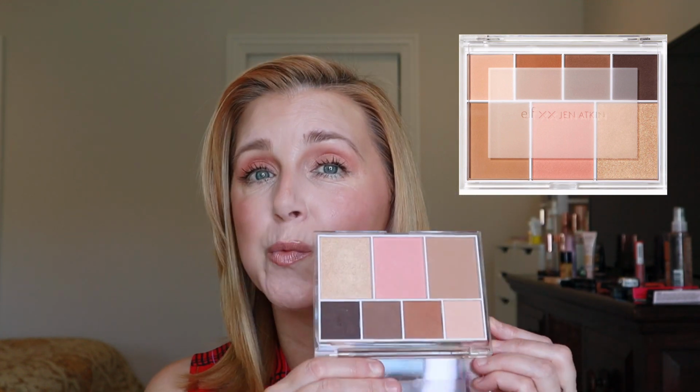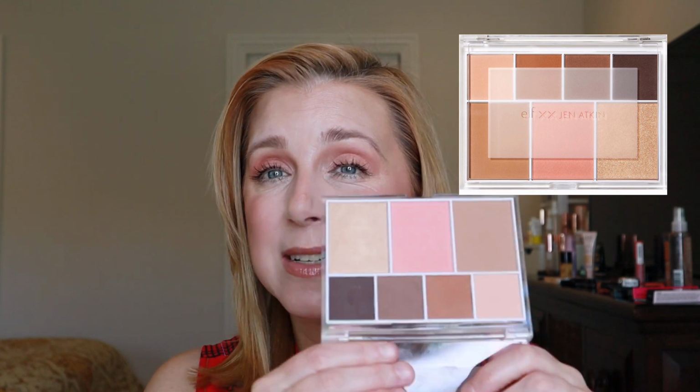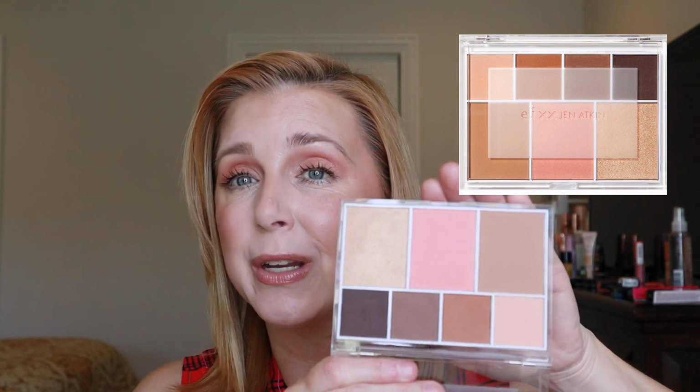You can come up with so many great combinations for your face. I love this. It's high quality. The product is high quality, and yet it's a very inexpensive price for everything you get. I have been so impressed with this palette. This is limited edition, so make sure you go out and get it. You will not regret it.